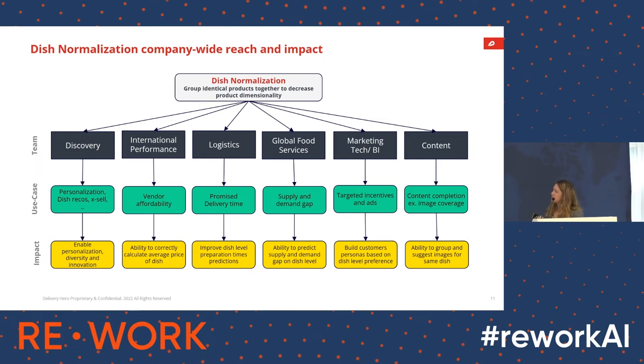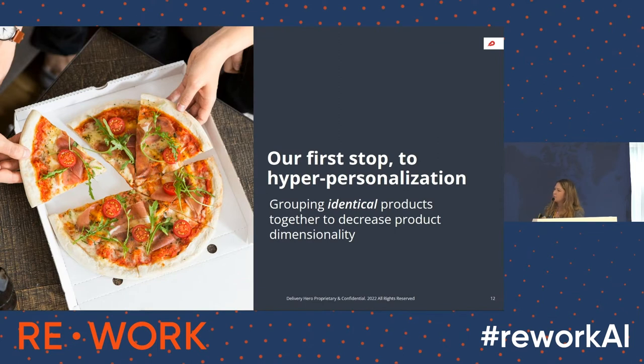And here on this slide, you can see a lot of different use cases which we identified across the company that can already use dish normalization as a feature. You can see already from discovery, like personalization, search, vendor affordability, calculating the average price of a given dish and whether we have affordable vendors in a given area, and so on, to targeted incentives and ads, which are also personalized, giving personalized vouchers to customers based on their preference for dishes, and so on. So this is a really good, huge impact across the company. So let's see what was our first step to hyper-personalization.